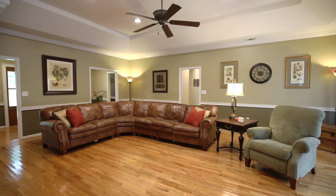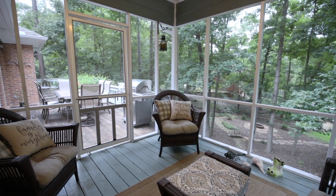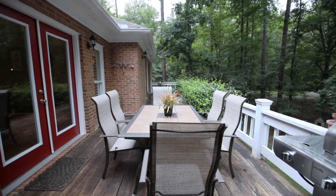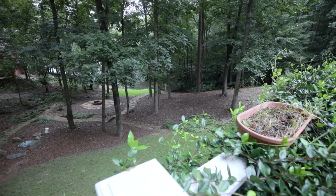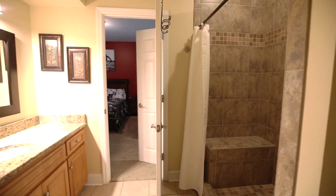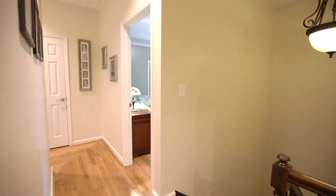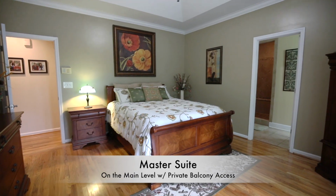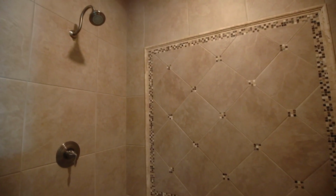The main level is over 2,300 square feet to include an office, a half bath, a gourmet kitchen, dining room, large living room, 2 spare bedrooms, and the master suite. The master suite includes a private balcony access overlooking the beautiful serenity of this location on the water.